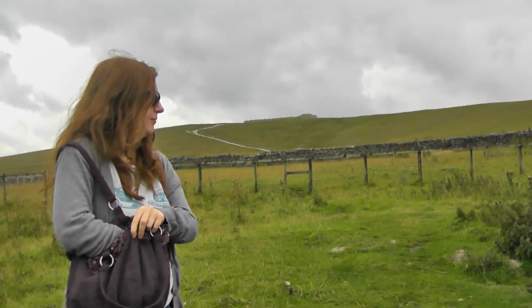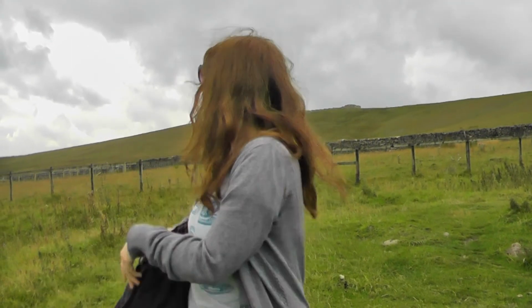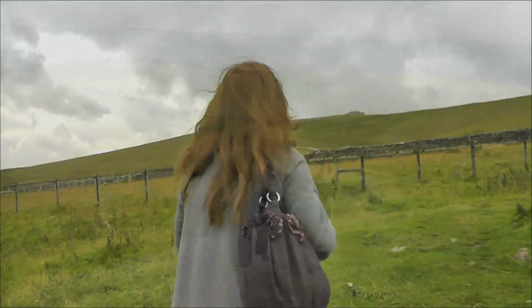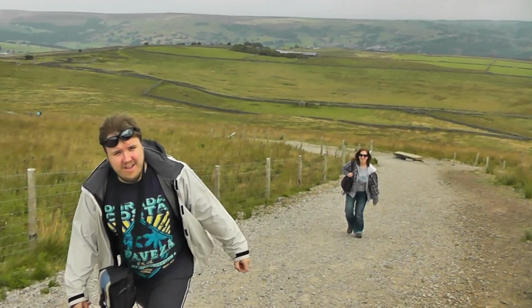Some industrial heritage. What's that up on the hill behind you there? I don't know. Should we get up and look? I think so. It looks intriguing. Quite a steep one.